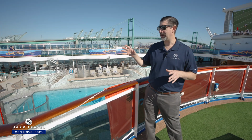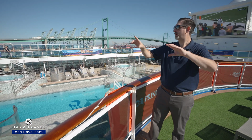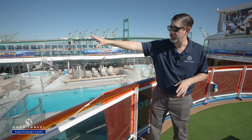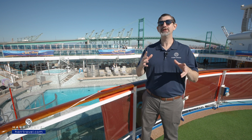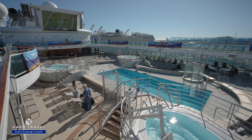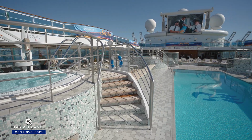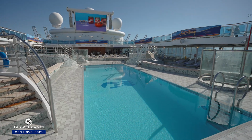Now as we step back up, I did want to point out that you have the Salty Dog Cafe and bar up here. The bar is going to provide service all the way around. Of course, you can belly up to the bar. You can grab one of the tables there and check out the movies under the stars. Now, Princess was the very first to debut this concept. You're going to find that many cruise ships since has added it. It's a great place to watch a big football game like today on a Sunday. Or, of course, they have movies. You can find all kinds of different events up there on the movies under the stars. They'll bring out the popcorn, the cookies, and milk as well.